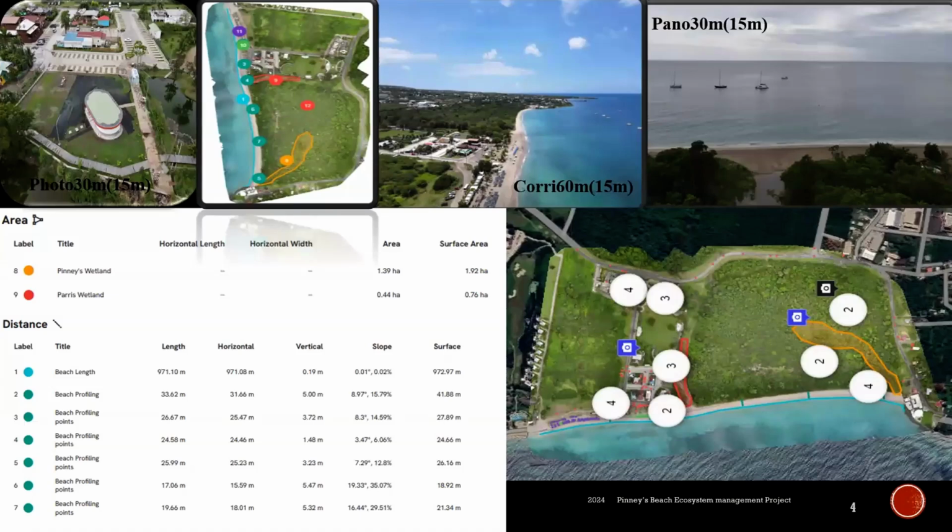because the first area chosen didn't give us the information that we needed. I was looking at seeing the scope of the wetland in the southern part of the site, but unfortunately it never gave the full scope because of the vegetation. So we ended up choosing more to the north, along with the full area of the recreational park. So this shows the area that we mapped out in our annotation to give us an idea of the length and the surface area of our wetlands, for Pinney's wetland and Parish wetland.